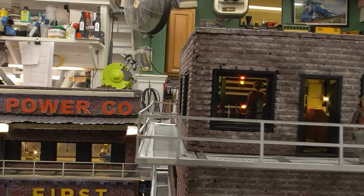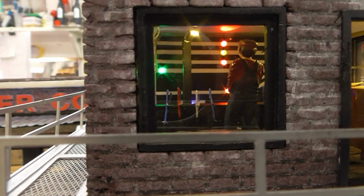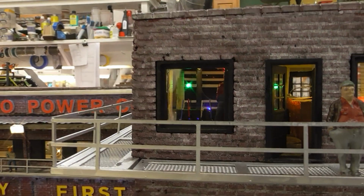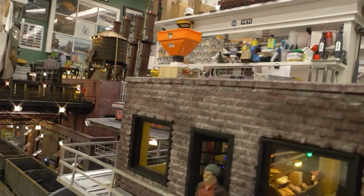But even for the amount of detail you put into this, you've done this pretty quickly. I mean, like I said, I've been working on it for six months. When was the last time you were here? Yeah, for me to put something like this together, up here, a couple of years.